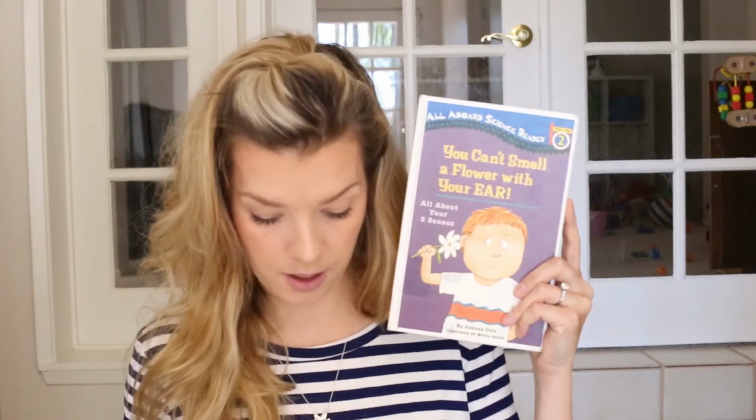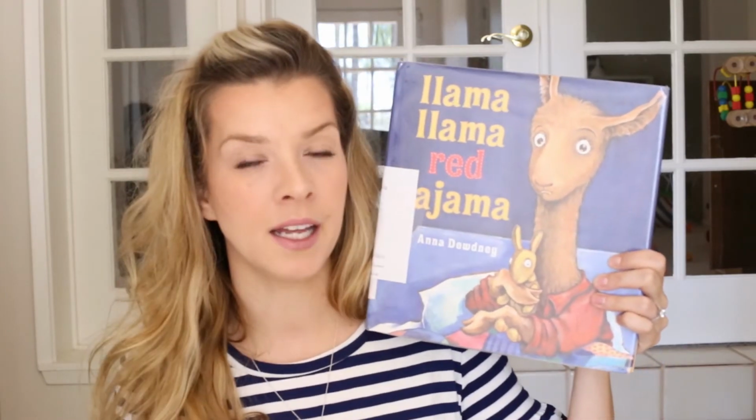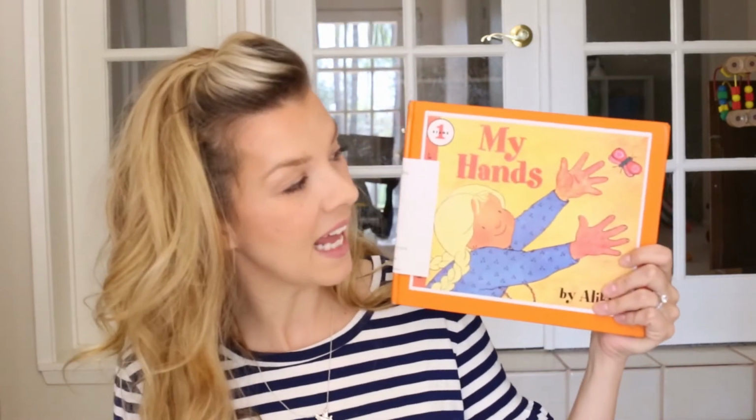And these are really in no particular order. I kind of just threw them all out of our library bag and out of our workbox drawers. So I have You Can't Smell a Flower with Your Ear. We got Llama Llama Red Pajama, again because it's red, and then my son always calls me Mama Llama. I don't know where he got that, but he does. I don't even think he knows what a llama is. So that'll be a fun book. We have My Hands.